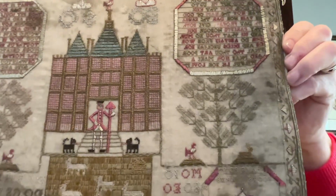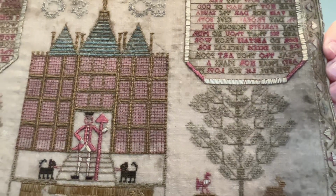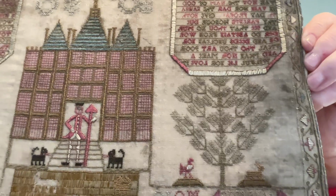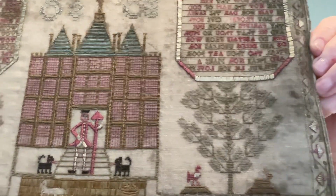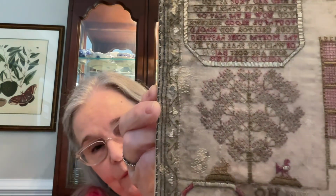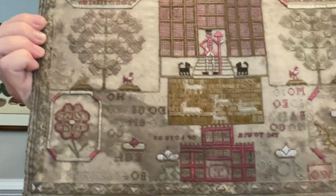Do you see this tree? It's so interesting. The tree on this side, you can see all the back stitches, but you see there are no flowers or berries on it. This side has the same tree, but it has blossoms on it. Isn't that interesting?